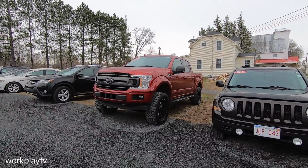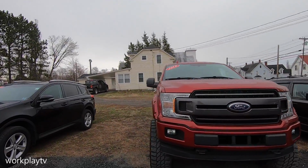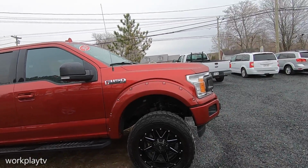Ruby red. My 2017 F-250 was ruby red. And it looks good when it's all done up like this, when it's just body match and black. It looks really, really, really good.